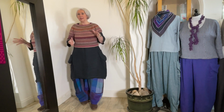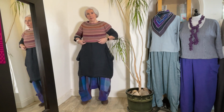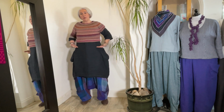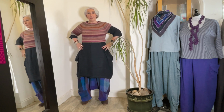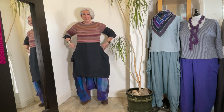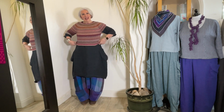Now, why does that look good? The main reason for that is because of how that works with my shape. If I go down to my waist, then the next bit of my body are my hips. My hips are relatively high because of the amount of overweight I carry. So I've got big love handles here. I'm doing something about it. I'm losing weight, guys. I'm doing it. But that then connects to that larger width.